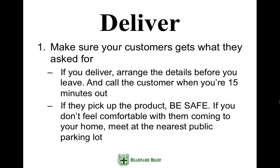If you deliver it, arrange the details before you leave your house or your office, wherever, and call them when you're like 15 minutes out to make sure they're there and let them know that you're almost there. And if they pick it up, that's cool too. But in all matters, be safe.